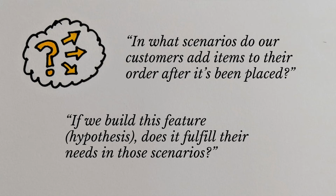You realize that you don't know a lot about the scenarios in which they use it. So if you remember our user experience model, where yes, we're talking about the prototype, but there's one layer deeper. It's like why and when might people need to add items to this order? So you make a short test plan, and all it is for each of your sessions: what are the scenarios in which people are adding items to the order? And if we build this feature, does it fulfill their needs in those scenarios?